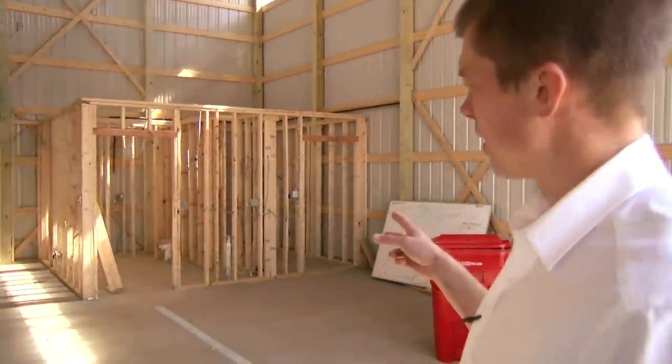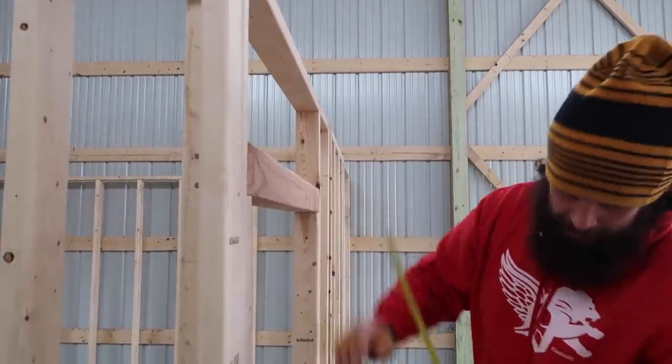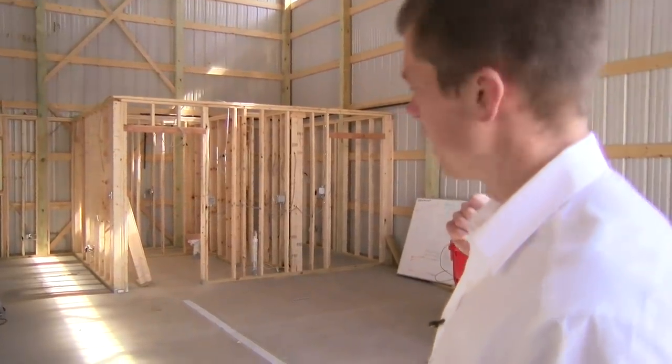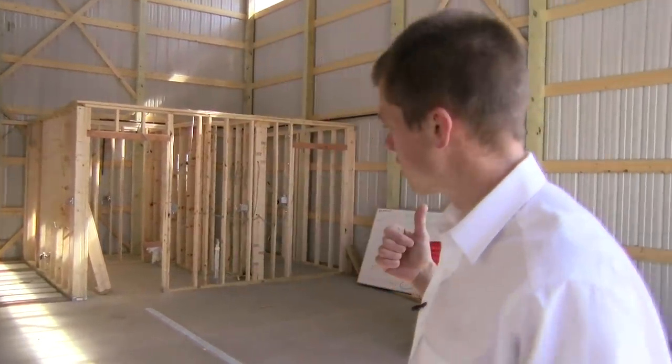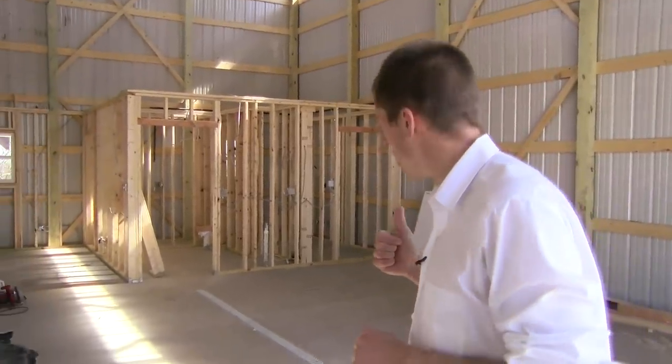We started framing it up. I gotta give a huge shout out to my man Aaron over here who will be on camera later. He's actually come down from Michigan. A lot of people said they were gonna come and help. He actually was like, yo, dude, I'm in, and he did. So super duper excited to have some help.